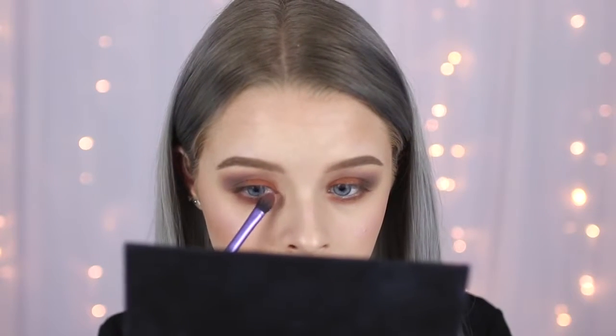And then taking a little bit of that colour on my brush, and I'm just gonna run it along my lower lash line and blend that out. Then I'm just taking a tiny bit of the lightest colour in this palette, and I think I'm just going to put a bit of this in my inner corners just to brighten them up a little bit. And then just going to do my winged liner again and add some mascara.